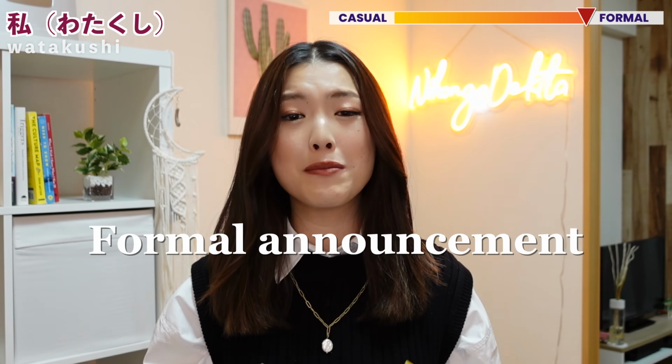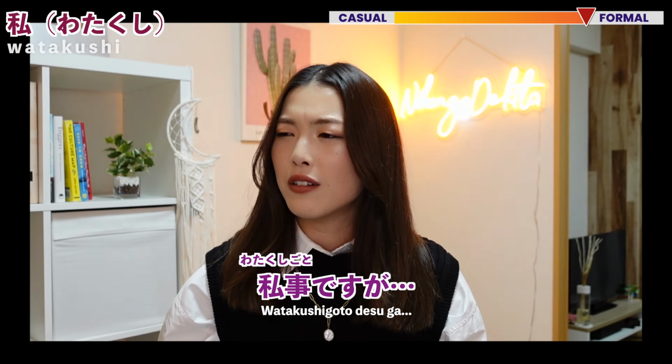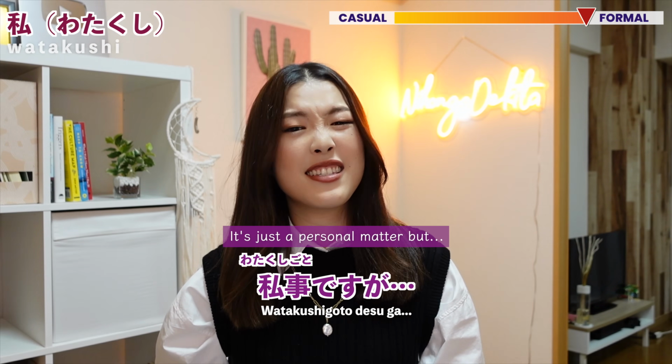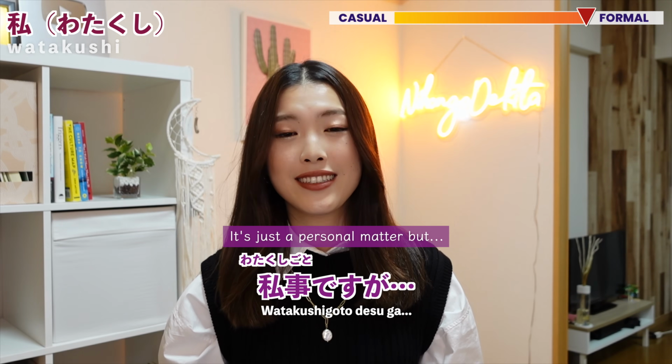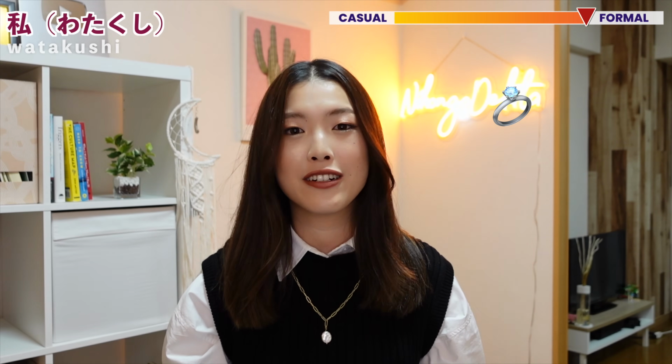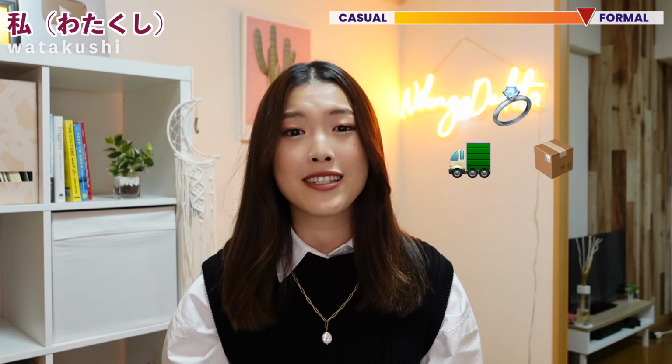And watakushi is often used in making formal announcements such as 私事ですが watakushi goto desu ga. It's just a personal matter, but to announce some life turning point such as marriage or moving to a different place to people.